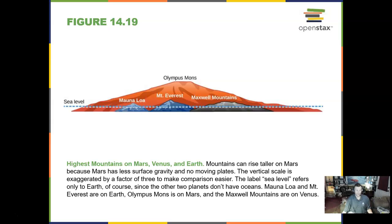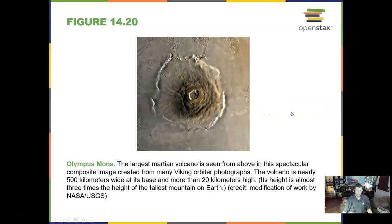The largest volcano in the solar system belongs on Mars, called Olympus Mons, and here you can see how it compares to Mount Everest, Mauna Loa in Hawaii. Olympus Mons. We have seen this before. This volcano would cover the entire state of Arizona, side to side, border to border.